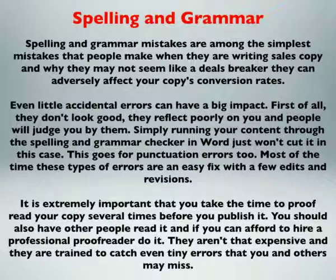First, spelling and grammar. This is a big one for me. Spelling and grammar mistakes are among the simplest mistakes that people make when they are writing sales copy, and while they may not seem like a deal breaker, they can adversely affect your copy's conversion rates. Even little accidental errors can have a big impact. First of all, they don't look good. They reflect poorly on you and people will judge you by them.